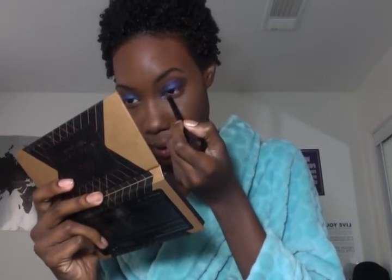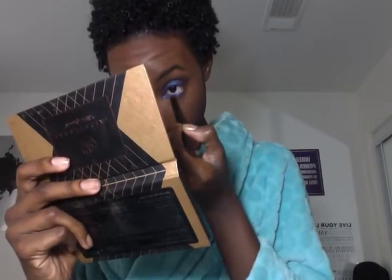Next, what I'm going to do is take the other side of this, and I'm going to take that azure color on the tip of this brush, and we're going to apply that to the lower lash line and the inner corner. Using the other side of the brush from the palette. And I'm going to take it about 2/3, leaving the outer like 1/3 of the lash line uncovered. If you go all the way, that's fine too. We're just going to add some fudge on top of it.